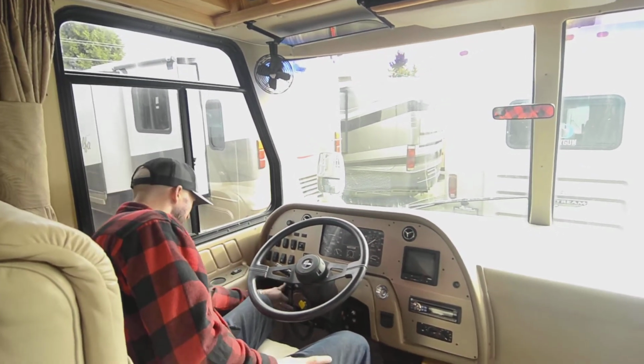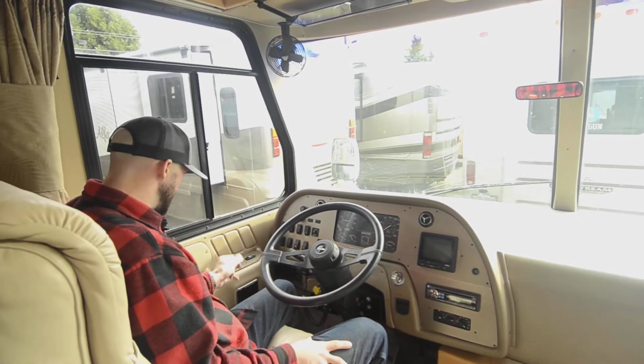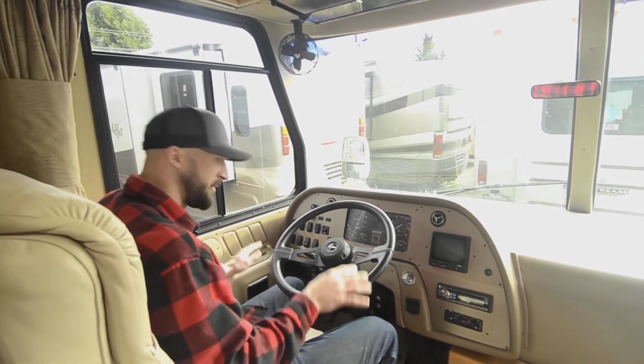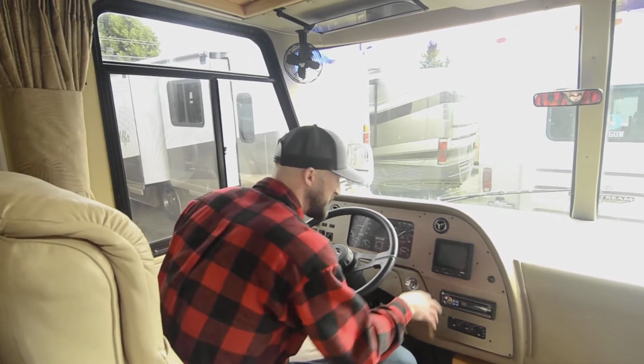We have the leveling system here. This is the Bigfoot leveling system. It's a hydraulic jack system. So that's just nice and easy to run it down. And then you do have the airbags, so you set down the airbags first and then go ahead and level it out. But just kind of a nice double feature there.